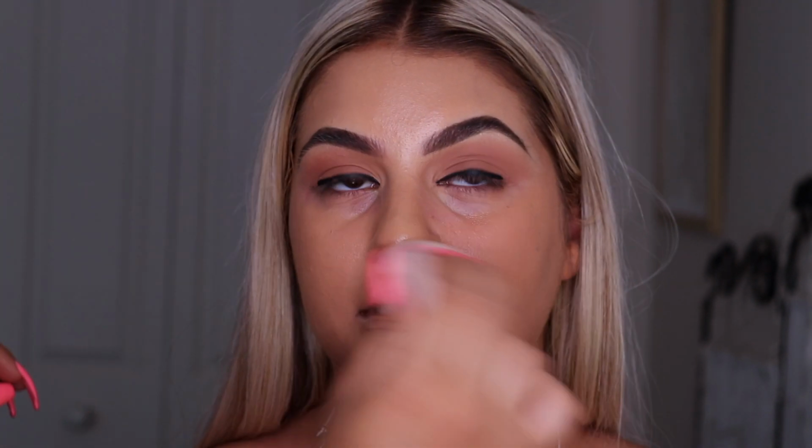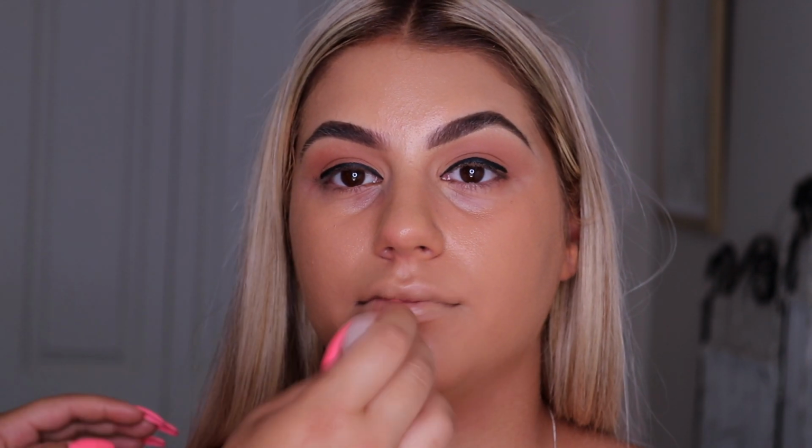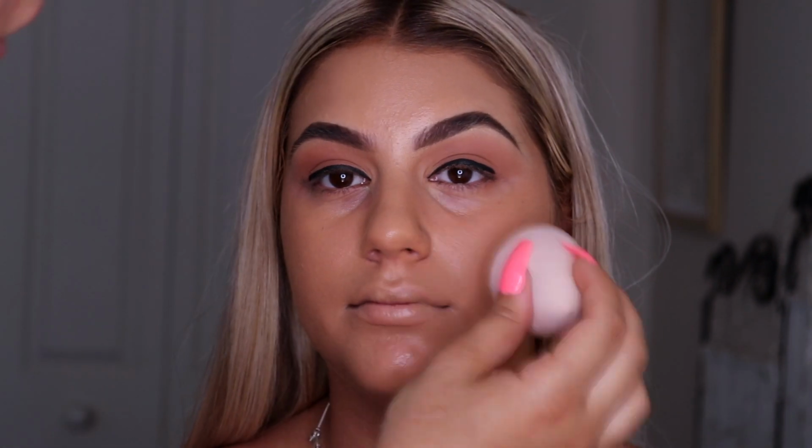So as you can see, I've just built it up to a nice medium coverage. She has really good skin, so it's up to you and your client based on how much coverage you want to give them. And you can see this foundation has a really pretty shine to it.